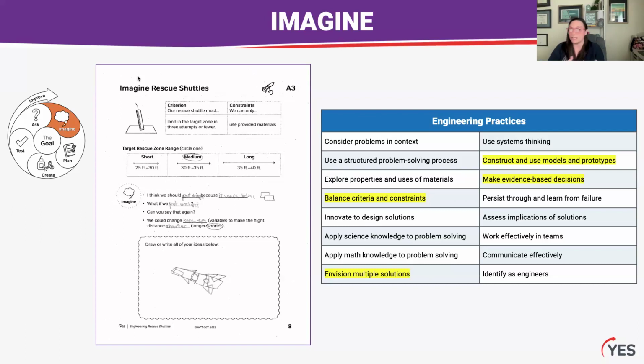Susie may not be the kid that jumps right in and shares her ideas, but it allows then an entry point for her to have both thought about what she might say and a scaffold for the teacher to build those connections when we do get to those communicating and working effectively in teams. And so again, we see the balancing criteria and constraints. And we also have this idea of making evidence-based decisions.